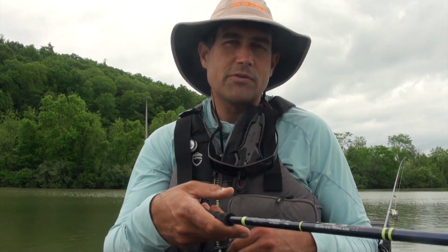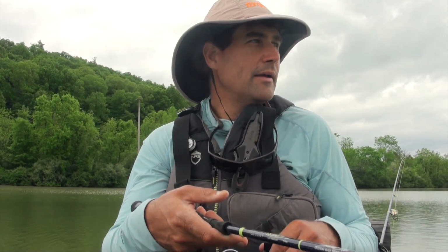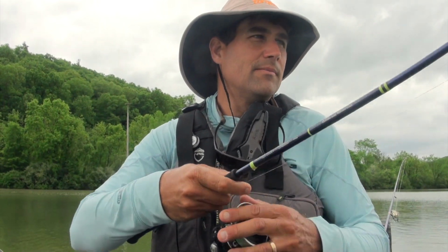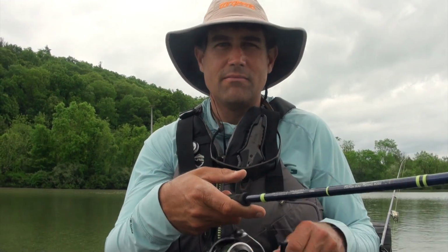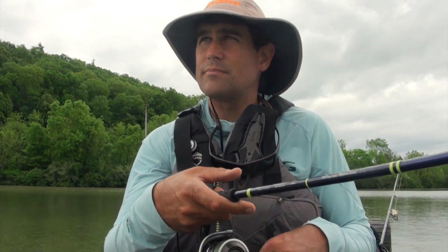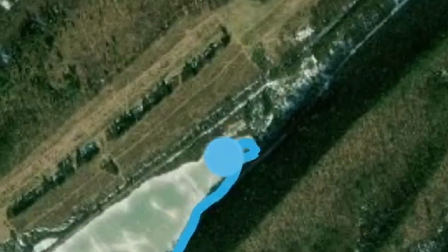So far, the only fish we've caught back here have been on the shoreline, as many as you want, with the Zinker, and they're about that big, maybe 12 inches. Most of them 8 and 10. So that's not what we're looking for today. Hopefully we get a couple better ones.